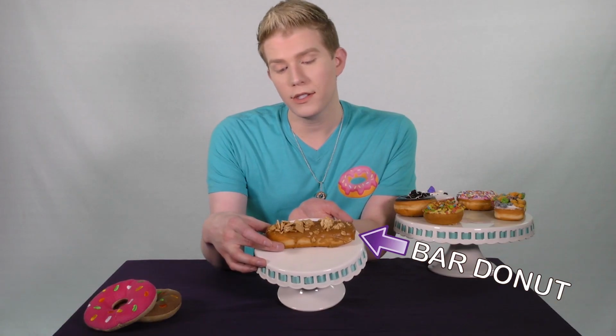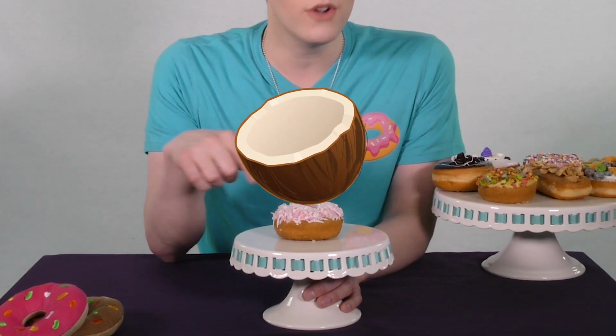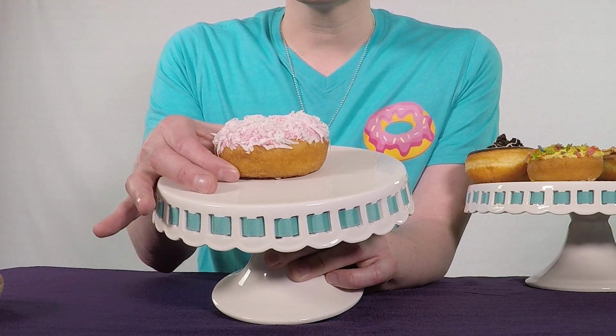See, it's interesting, the donuts come in all sorts of shapes. You can get the bar shape or a traditional round shape or whatever. This donut is a cake donut with a traditional pink frosting on top, but instead of doing the sprinkles like I showed you before, it has coconut on top. So if you like coconut, this donut's for you. Look how pretty that is with the coconut on top. It's all light and fluffy and just looks like snow on top of a pink mountain.